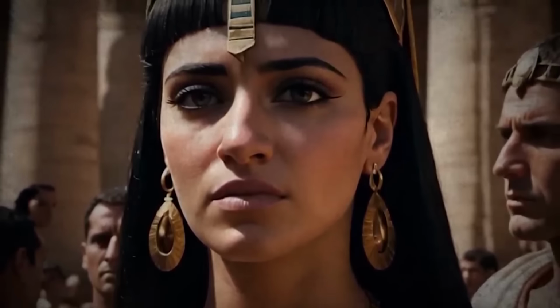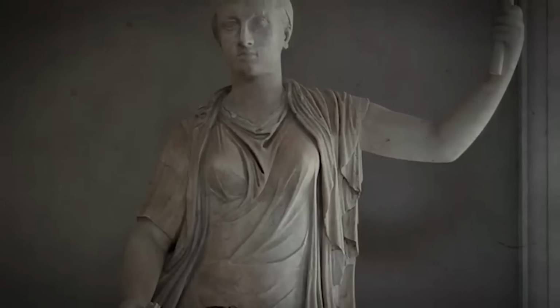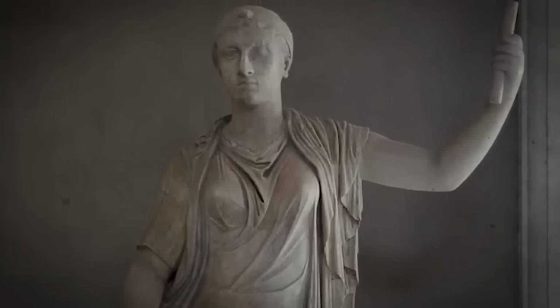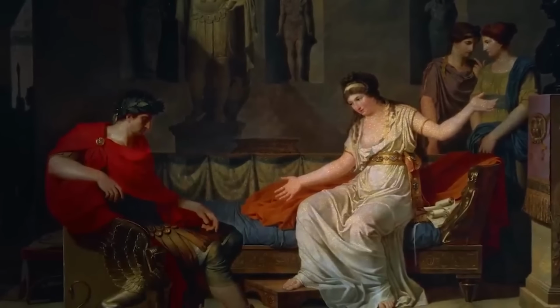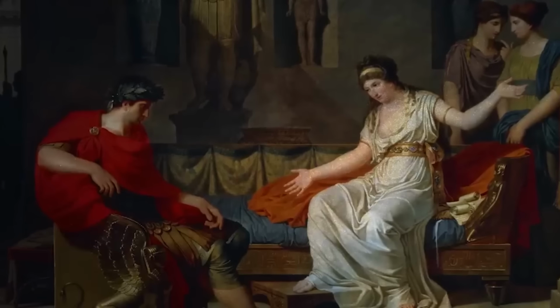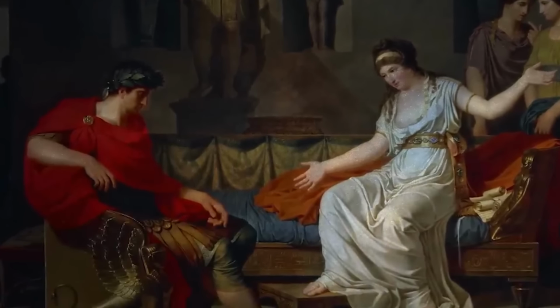life and reign. One of the most remarkable aspects of Cleopatra was her linguistic prowess. She was fluent in several languages, including Egyptian, Greek, Latin, and possibly others, which allowed her to communicate effectively with various cultures and political leaders. This multilingual ability was a significant asset in her diplomatic engagements and helped her maintain strong political ties.